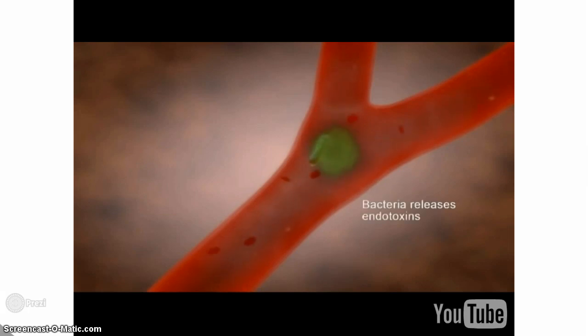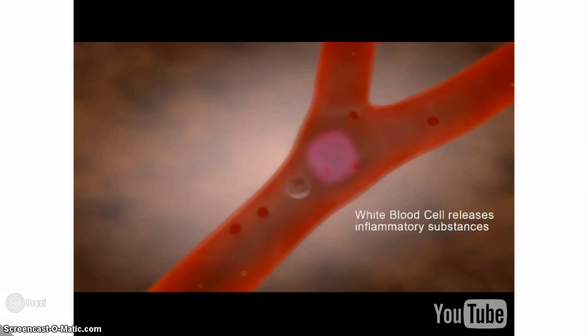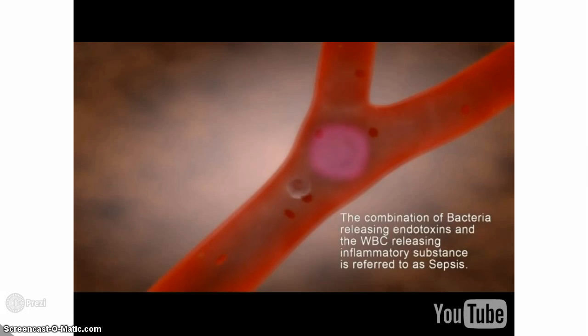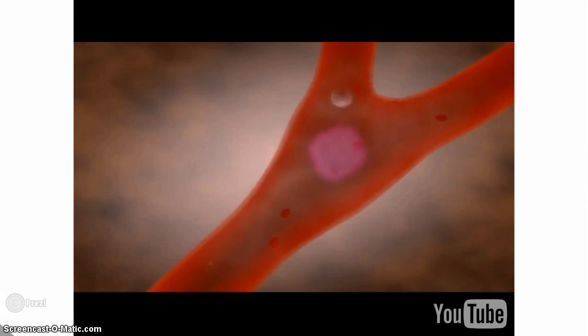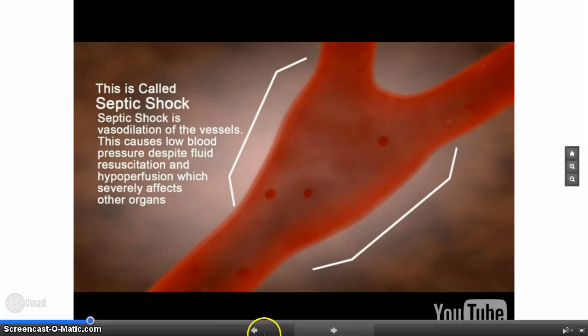The bacteria release endotoxins. White blood cells react to the presence of the bacteria. White blood cells release inflammatory substance, and the combination of these is referred to as sepsis. The sepsis shock is the vasodilatation of the vessels.